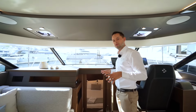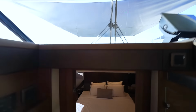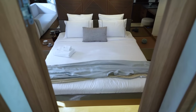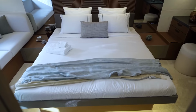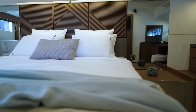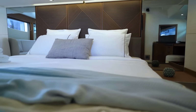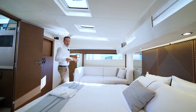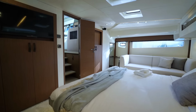Heading down into the master cabin, this is something that really has me excited. So this forward master cabin on the M48 is an absolute work of art. The cabin itself is full beam, so I've got big hull windows on either side letting in plenty of light. Centrally, we have a king-size bed, and I think it's things like this that have really won this vessel so many awards. It feels absolutely huge.